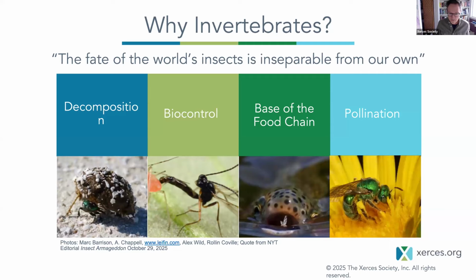So why do we care about invertebrates? Why are we gathered here tonight to talk about bumblebees? Well, as you no doubt know, they're really important to the world, to the functioning of ecosystems, to human health, and in all sorts of other ways.